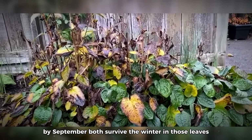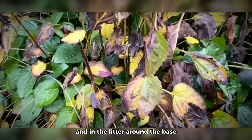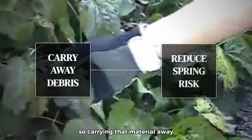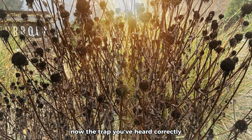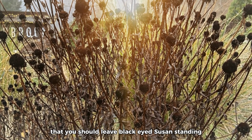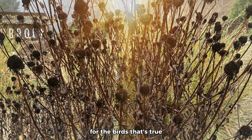Both survive the winter in those leaves and in the litter around the base, so carrying that material away genuinely cuts down what's waiting in spring. Now the trap. You've heard correctly that you should leave black-eyed Susan standing for the birds. That's true.